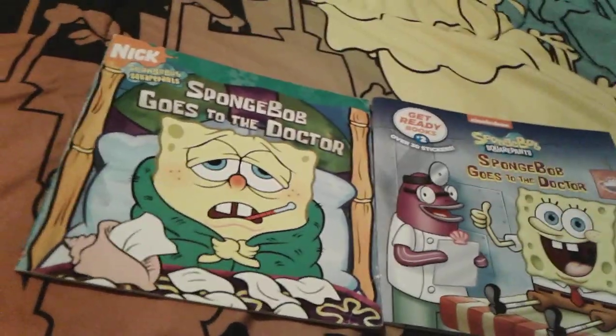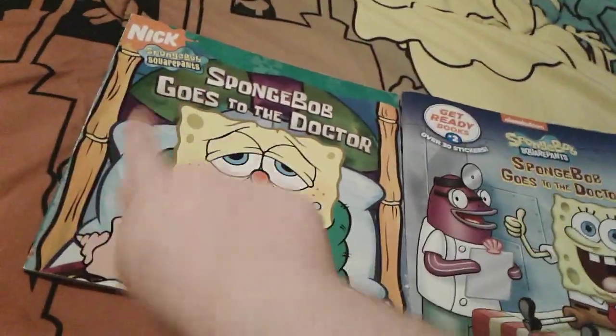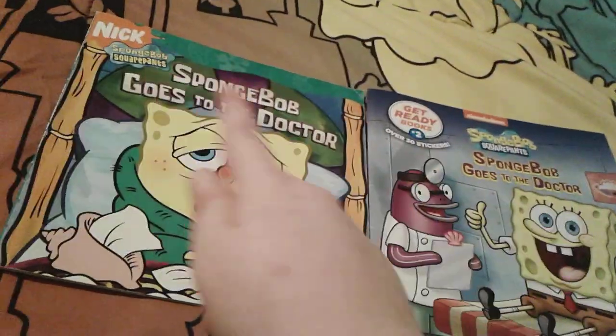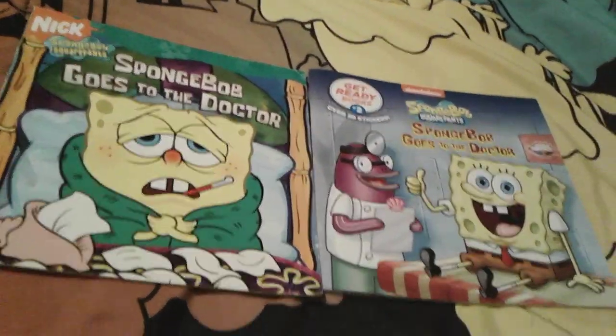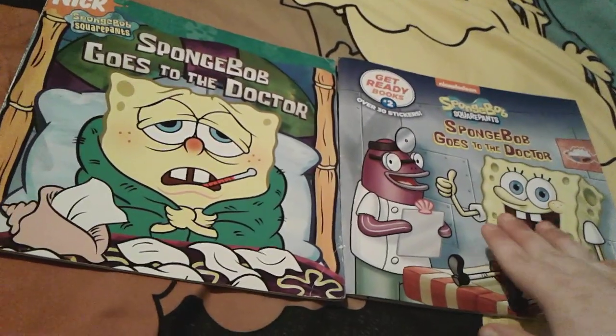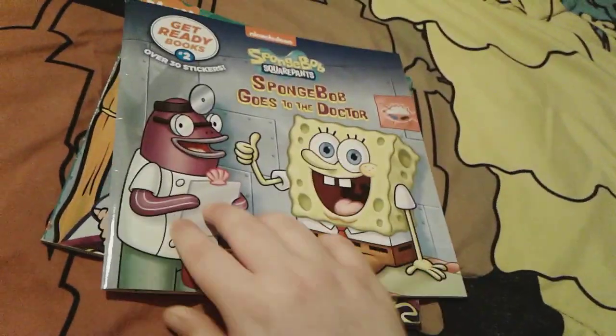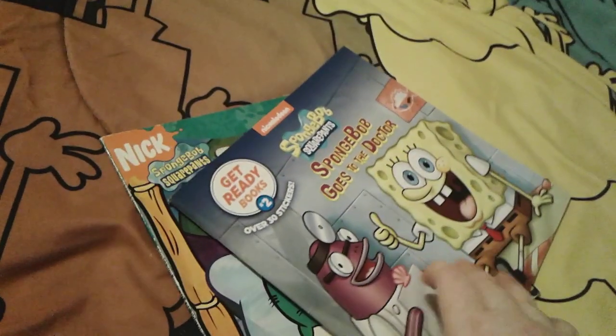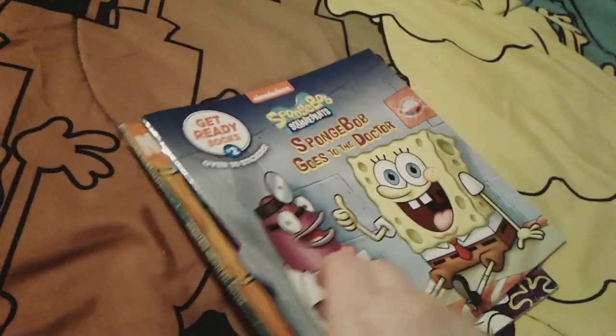And obviously the SpongeBob logos are different as well. That one right there has the old logo, and that one right there has the new logo. Oh yeah, and the Nickelodeon things are different too. And here are the spines of both of them. I like the spine on this version a lot more. This one right here is really plain and kind of boring looking.